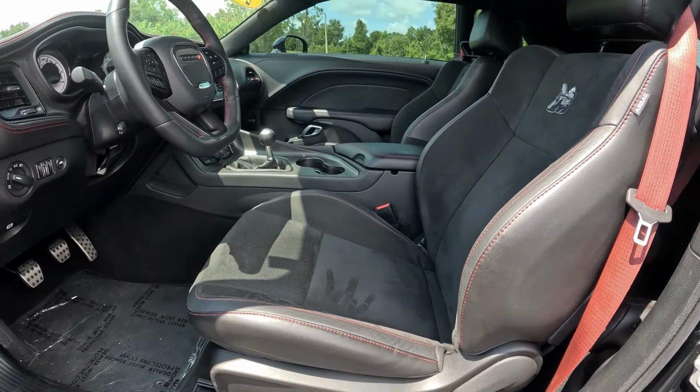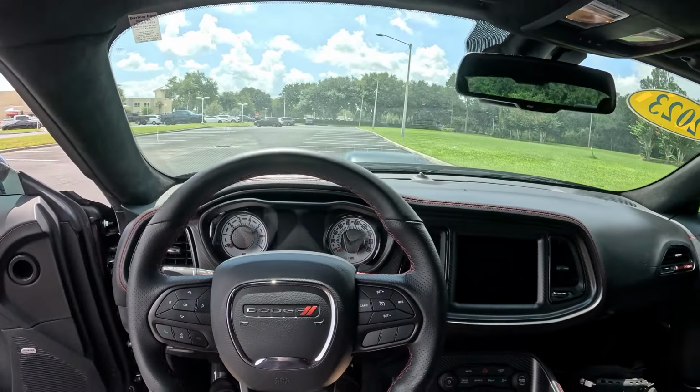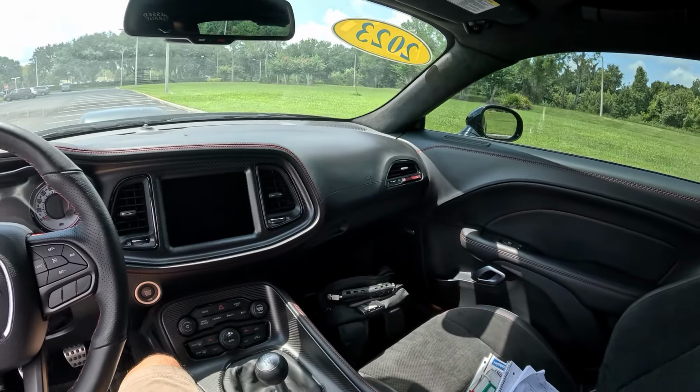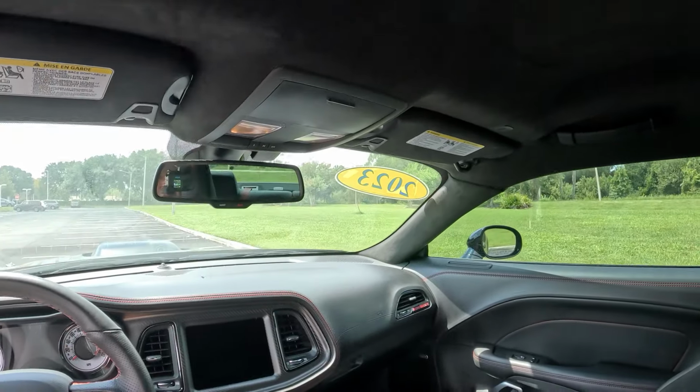So we got the 6-speed manual right there. Let's go ahead and jump in the driver's seat, and here we are in the cockpit of this Challenger Shakedown. You can see, guys, pretty cool interior, basically the same interior as everybody knows already. Shakedown, as I mentioned, right there on the air vent, and of course, really nice the way it is. We got the Alcantara headliner there as well, which is part of this package.